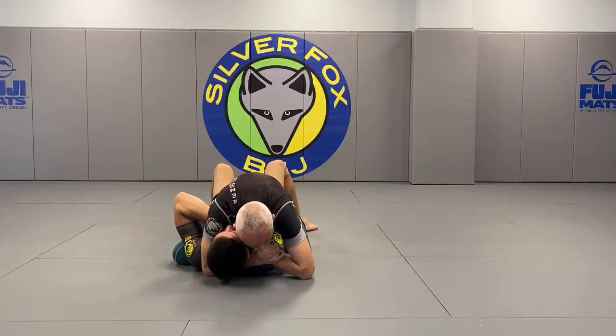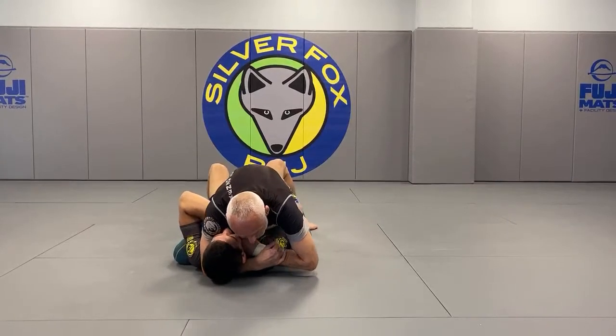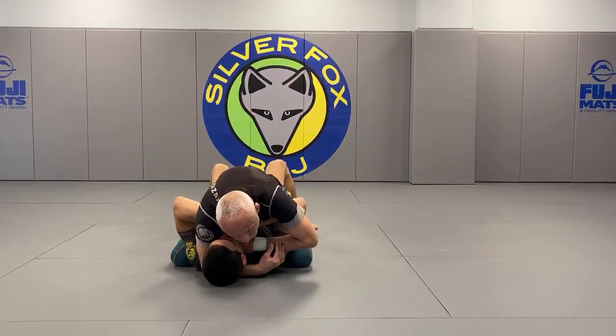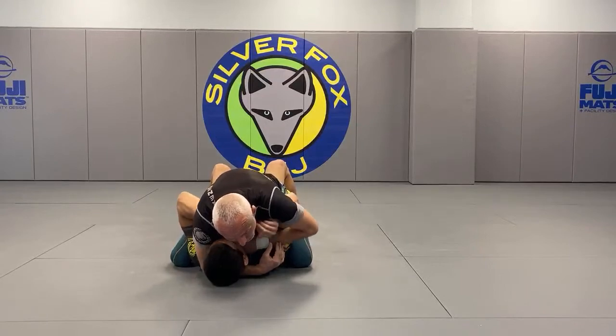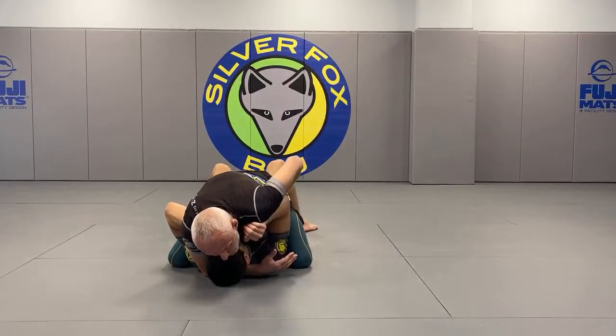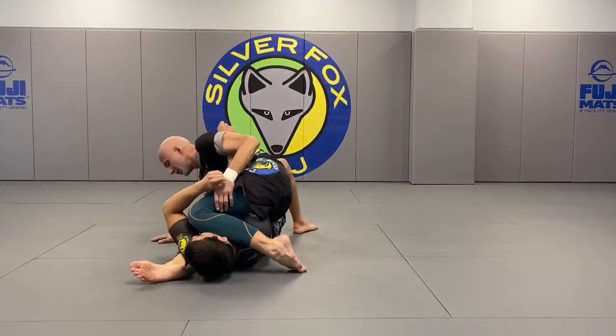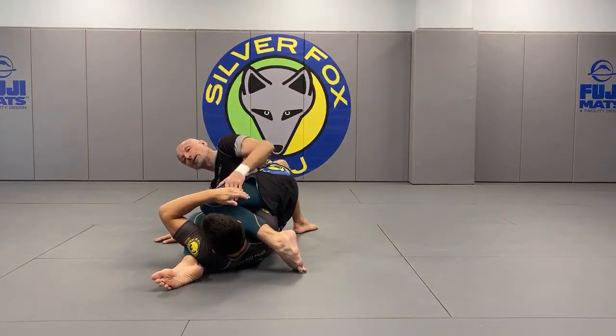The problem with this now is it's gone from a choke from constriction to kind of mangling. So if I was going live, I would mangle him, make him move his arm. Because a lot of times the defense is a very simple defense. Weave the arm in. He's successfully defended it. So what I'm going to do is weave mine in. And then say hello to my little friend.